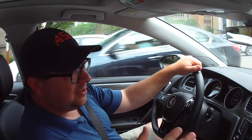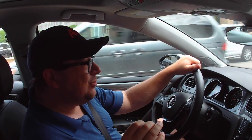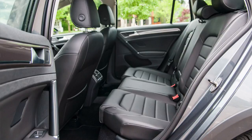It really needs them. Even the Forester and the Outback from Subaru have those. And you wouldn't think you need them, but they'd be a good thing to have. It's a $10 part. Volkswagen should throw it on for the next model year. Inside, this is a Golf, which is a good thing. Materials are very good. At this price point, it's okay.